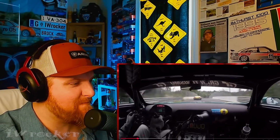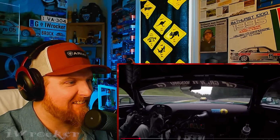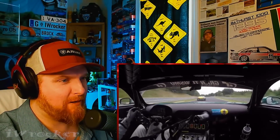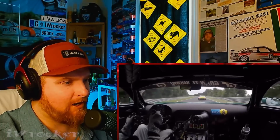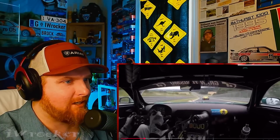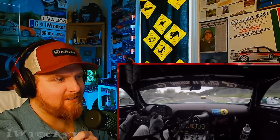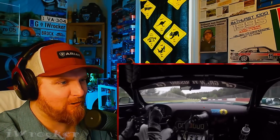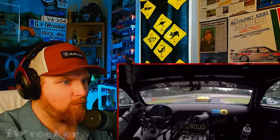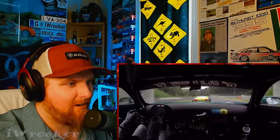Got the volume up. Oh, I am so down for this. This looks like it's going to be awesome. Okay, so our camera car must be the Mercedes, because it looks like that's the Audi. God, look at the speed they're carrying. How freaking crazy is that? Wow. Look at that Audi. What a beautiful car.